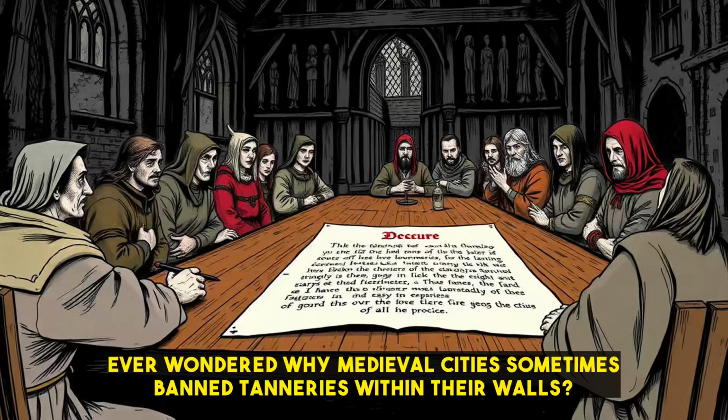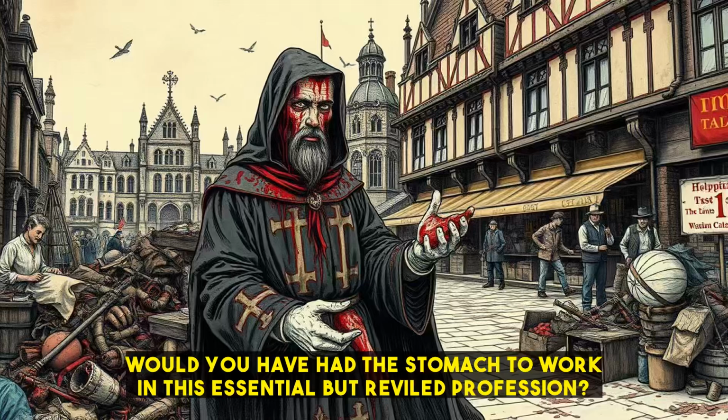Ever wondered why medieval cities sometimes banned tanneries within their walls? Would you have had the stomach to work in this essential but reviled profession?